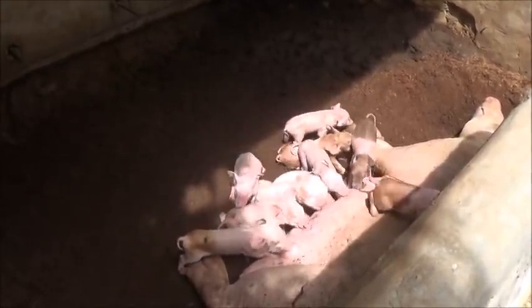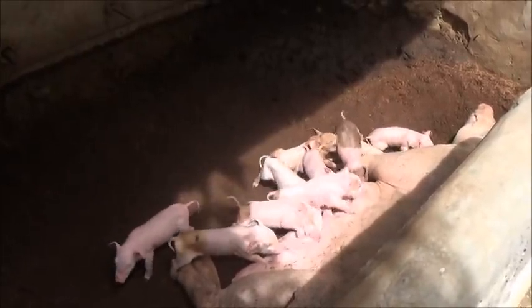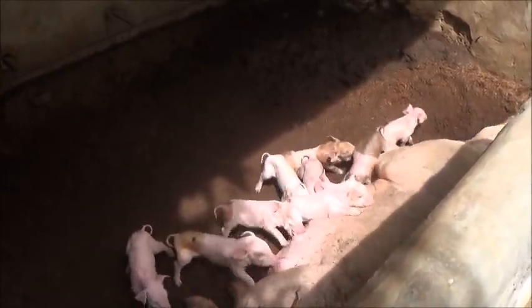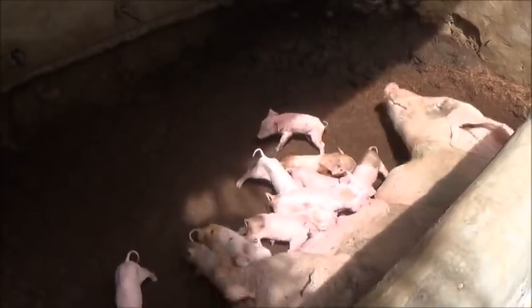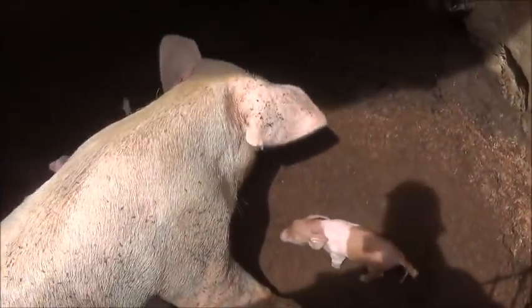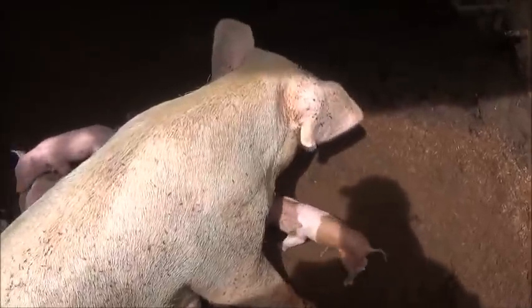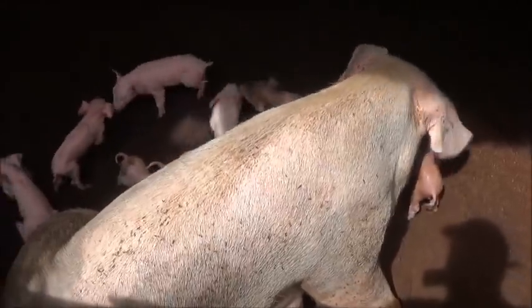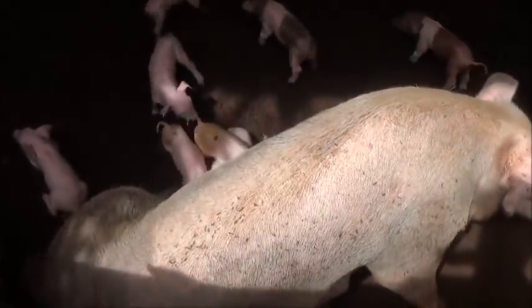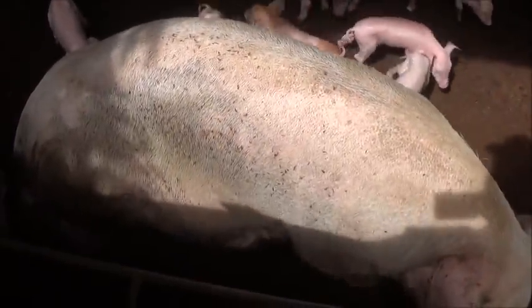Yeah, that's a good looking litter. They're like 4 or 5 hours old. Careful, Mama. Did you smash me, Mommy? I'm gonna get a bag of rice hulls and put them in here right now so that doesn't happen again. The rice hulls are too low right here.